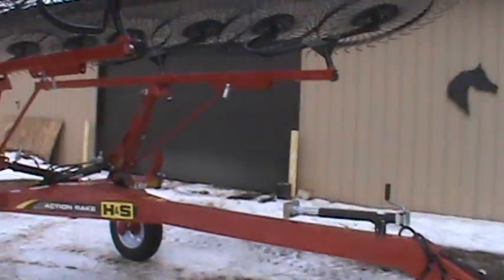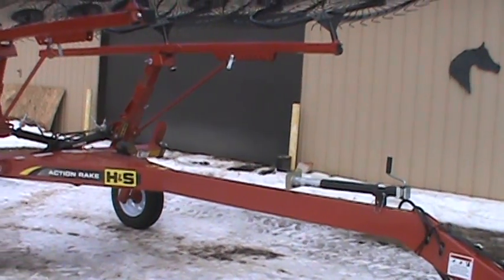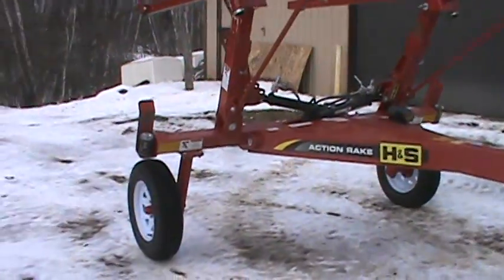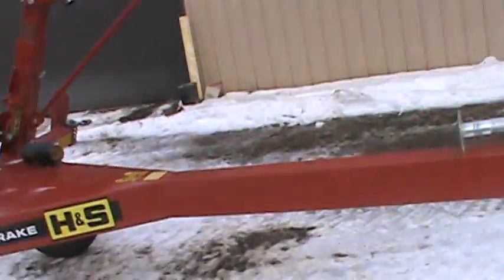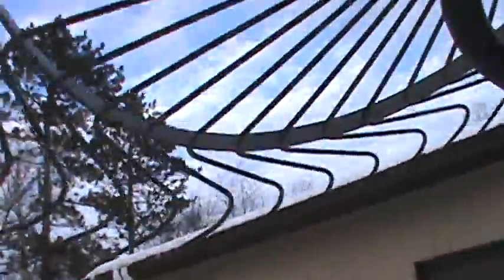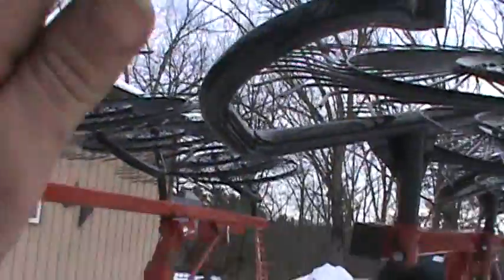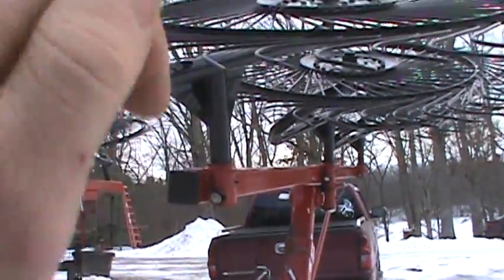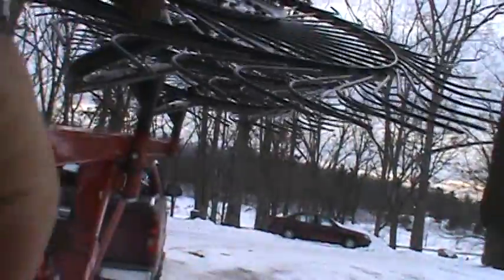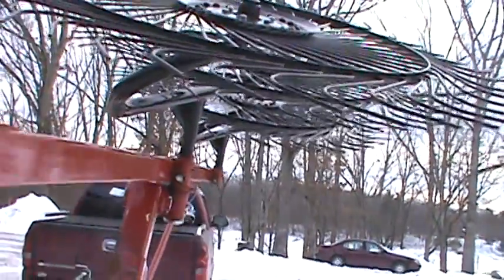I was talking to my sales guy about different rakes, and I know he had these here, but this one was a demo rake. This is a 2014 model, and it was a demo rake. And if you look at the teeth, they barely have any wear to them, if at all. Most of them are not even rounded over.